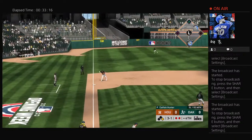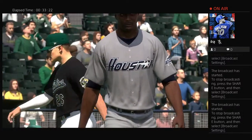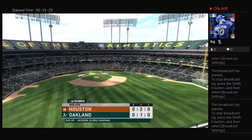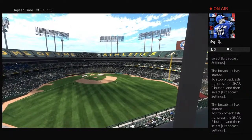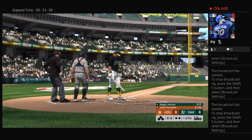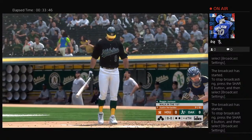Hit down the third baseline. Chapman's got it, and he'll go the short way to retire the side. 1 left for Houston. On to the bottom of the 4th now, still with no score. Bottom of the inning now, and that'll bring forth the veteran outfielder, Reggie Jackson. The right fielder, Reggie Jackson.